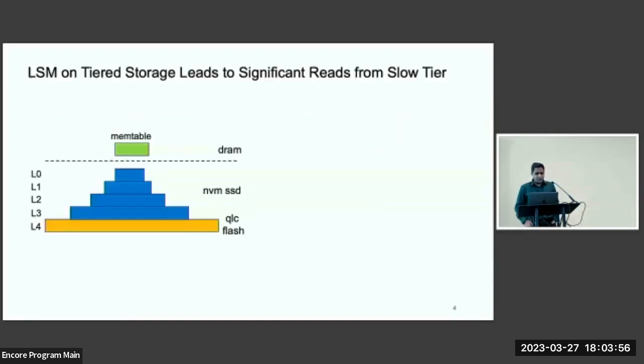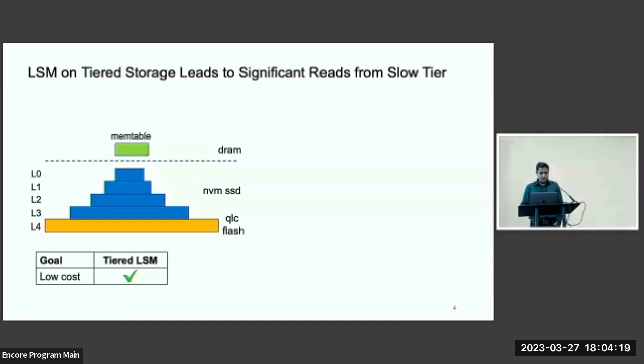Okay, so how well do existing storage systems meet these design goals? We look at log-structured merge trees, or LSM, which is a popular data structure used in several key-value stores and databases. Here we show an LSM on tiered storage, upper levels on NVM SSD, and the last level on QLC flash. So this tiered LSM turns out to be 8 times cheaper than a single tier LSM on pure NVM. So it satisfies our first goal, the low-cost goal, but what about performance?